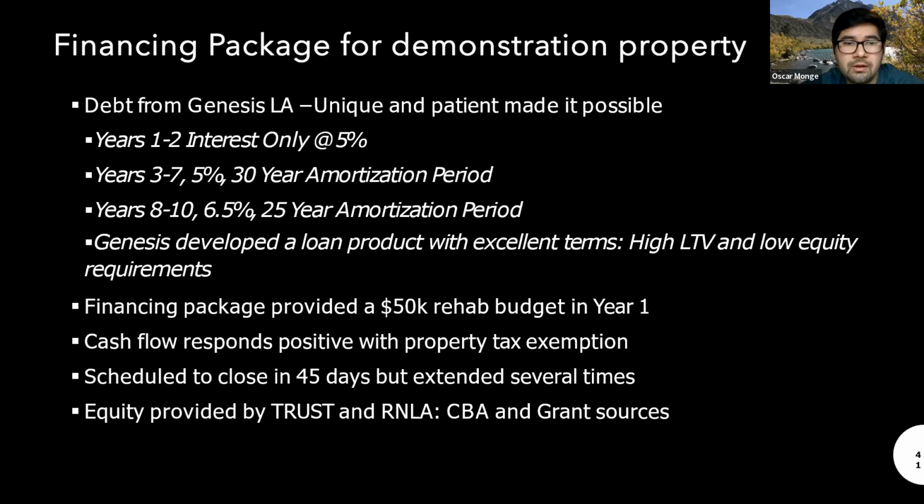This is a 10-year loan, and we're working in close partnership with Genesis LA to be able to have those conversations with their tenants about how we go to a different loan at year 10 or transition the property to tenant ownership. So those are conversations that we're having now as we enter year 7 of this loan.